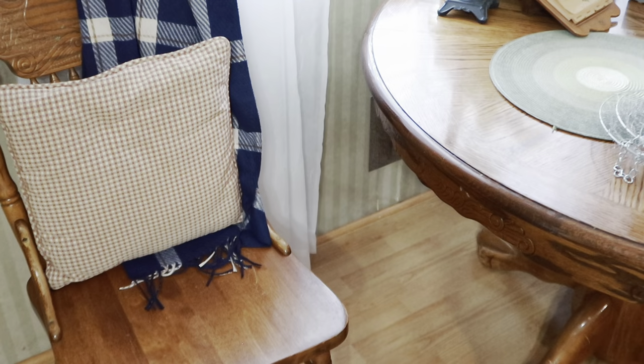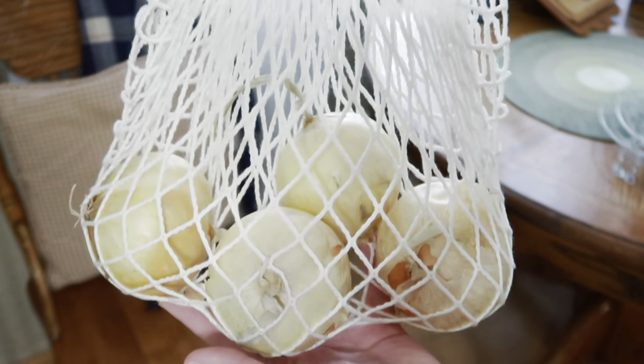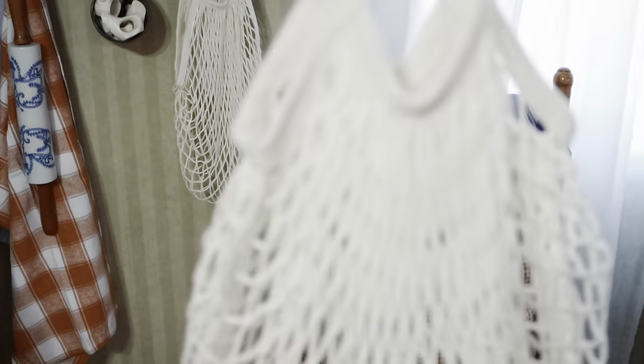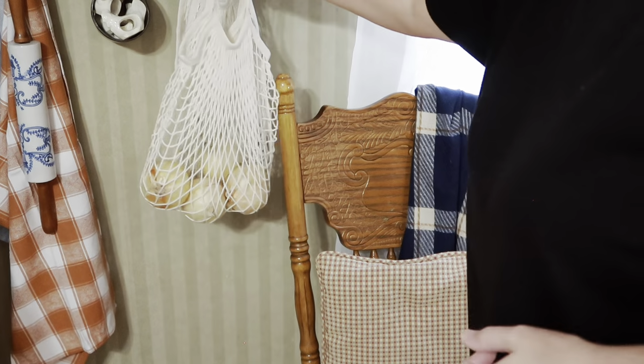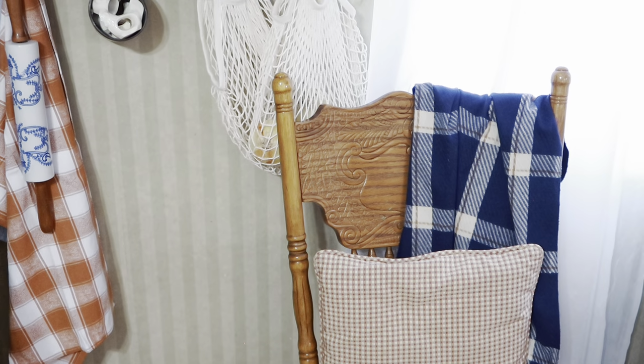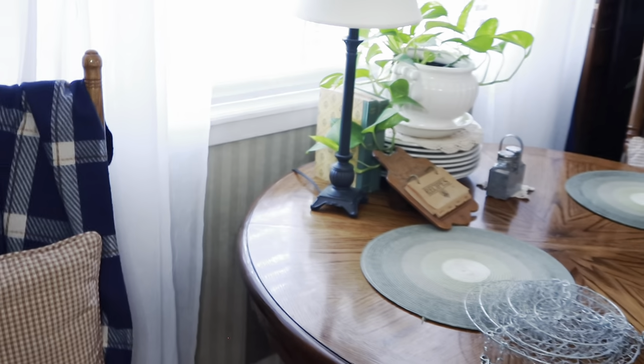Let me show y'all. I got these bags right here at IKEA, and I do love these produce bags. So this is kind of what I've been keeping my onions in, and then I have another one up there that I did have my potatoes in, and I've just been kind of hanging these off of this peg rack. But I don't know what I'll do with those little bags now, so let me go see if I can get that other thing in place and show y'all what it looks like.